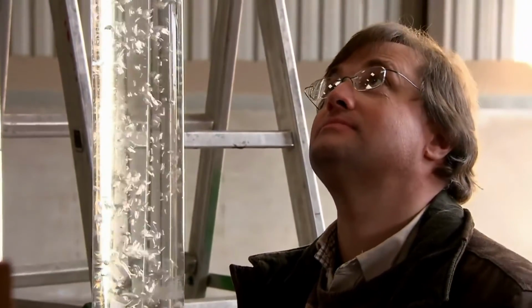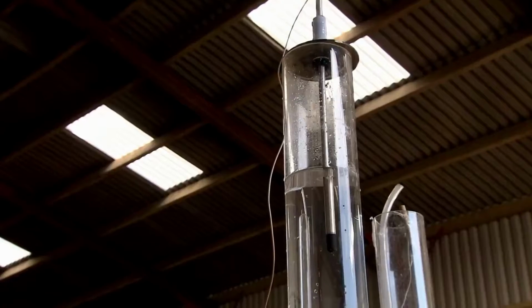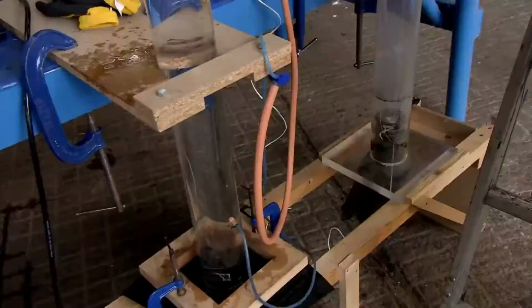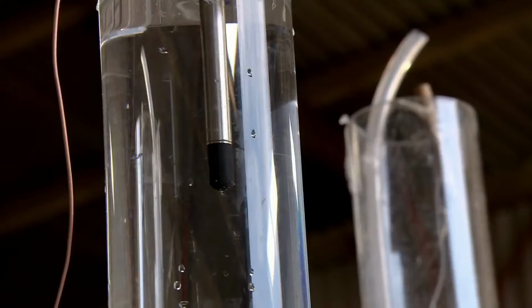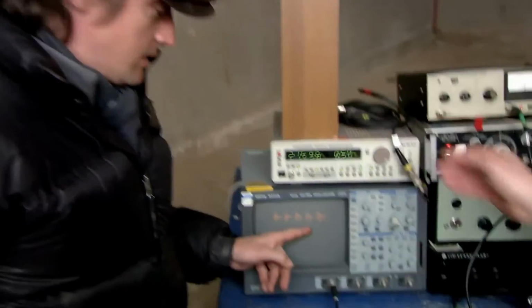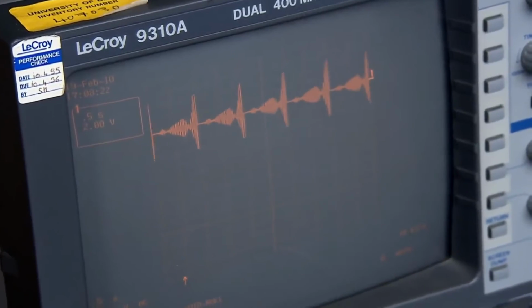Acoustics expert Tim Layton from the University of Southampton shows me how. What we have here is our very own mini sonar system. A tube of water, a speaker at the bottom that plays cheeps of sound, and at the top, a special underwater microphone that will pick them up. You can hear the sound cheeps, and they're represented on screen here.